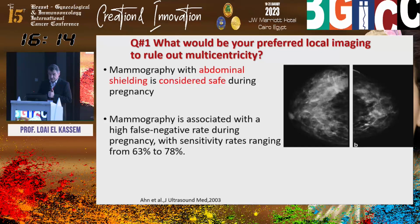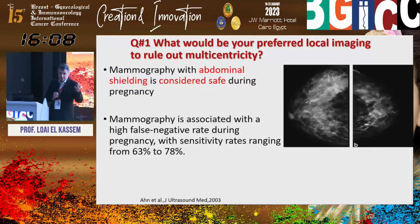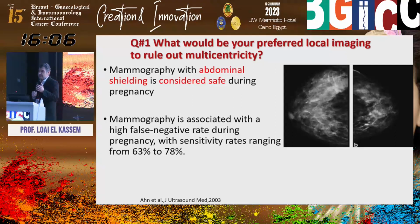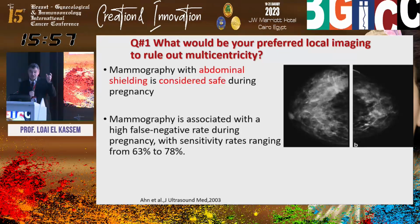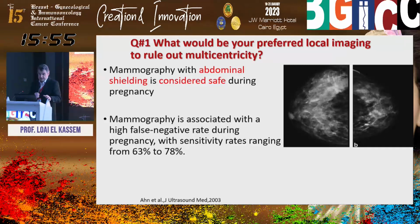So we counsel the patient then that, well, it appears that she has one tumor, and she might be a candidate for breast conservation, but we're not 100% sure, as we can't do the regular imaging. So that's the risk that she has to take if she's willing to keep the breast.